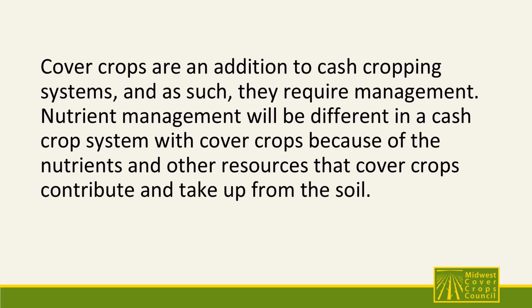Cover crops are an addition to cash cropping systems, and so they do require some additional management. Our nutrient management will be a little different in a cropping system with cover crops because those cover crops are taking up and releasing nutrients. And so we do need to pay attention to some management. It's very influenced by a lot of things: soil type, climate, lots of details go into nutrient management with cover crops.